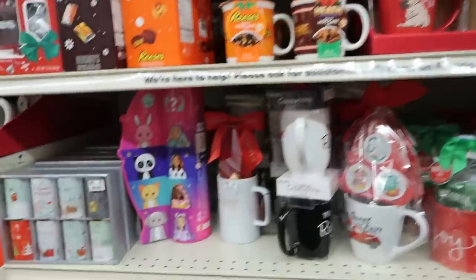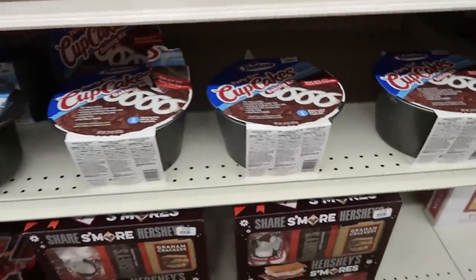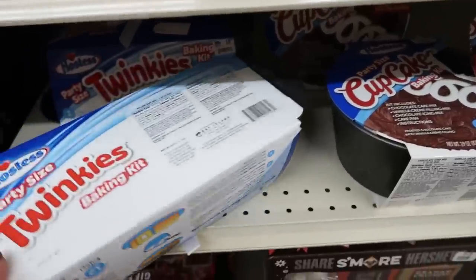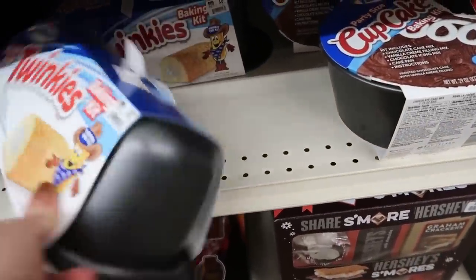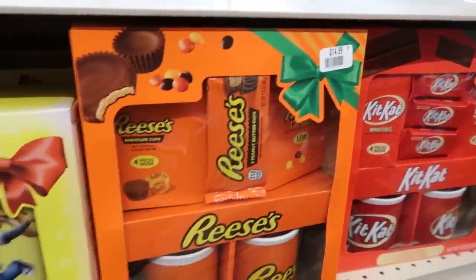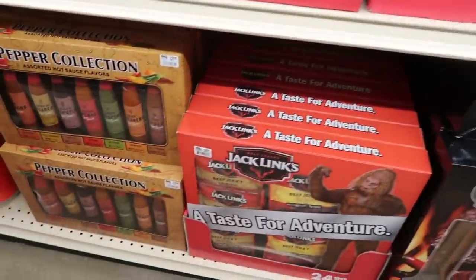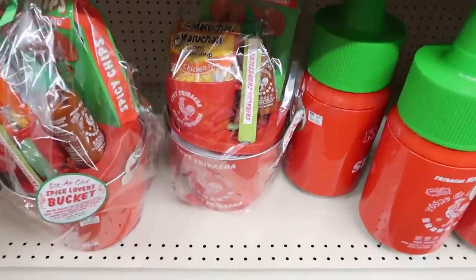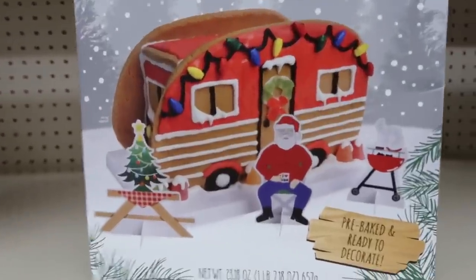Okay, so many cute Christmas sets. Look at this. Party size cupcakes, baking kit. This is cute. Oh my, a Twinkie bake kit. Don't get nervous. This is for fun, folks. It's just for fun. I mean, picture how fun that would be as a gift. There you go. Done. Yeah, that looks good. Oh, hot sauce sets. That's fun. Jack Link's. Oh, wow. This is serious. Look at this. With the ramen. That's a whole setup there. You got Santa's camper.